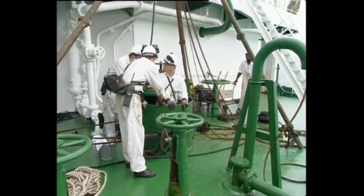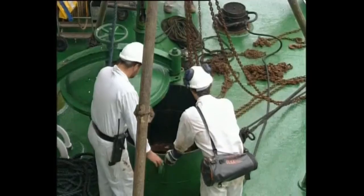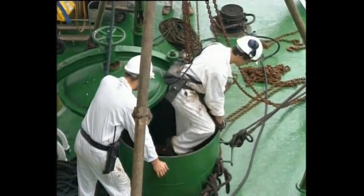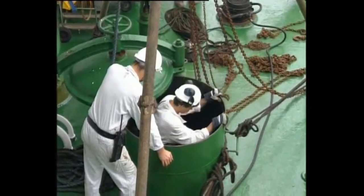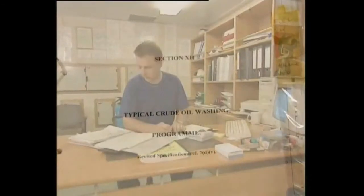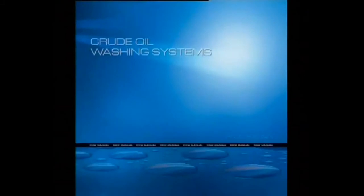Most of all, regular inspection of the tanks will tell you how well the COW machines are operating. Any buildup of residue should be noted and investigated. Keep to the procedures described in your ship's manual. Always make sure that the plan fulfills charter party requirements and that this is recorded in the log. For further information, refer to the IMO publication Crude Oil Washing Systems.